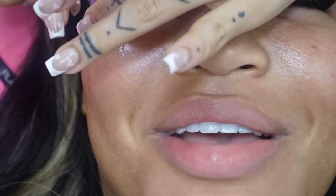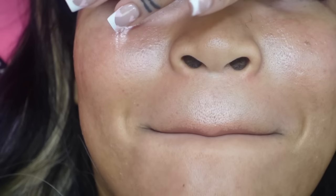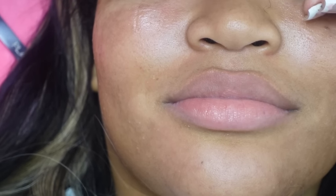Y'all, she told me it's giving electric, futuristic, burnt lash. It's giving like a lash that no one has tried before, but Kyra is about to try it. Scared.